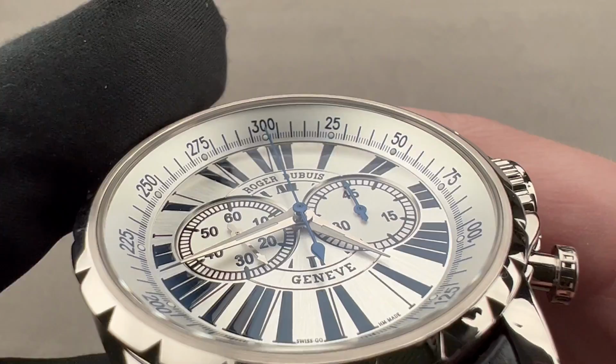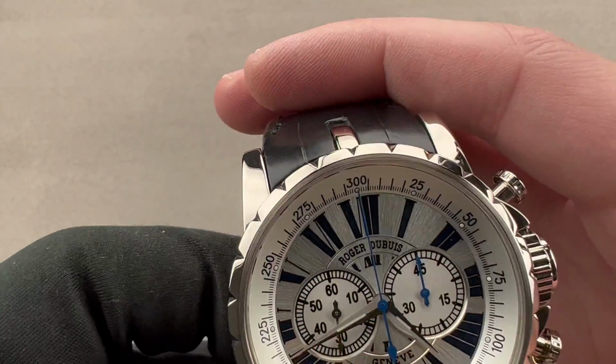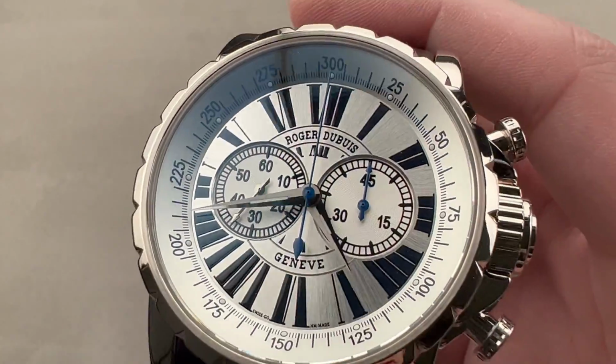Now you can see the dial is tremendously dished like an amphitheater. So you've got outboard that track of numerals and seconds hashes. And by the way, there is lume here. We'll do a quick lume shot just so you can see it. Plenty of lume, actually, to read the watch, or at least read the time in the dark.